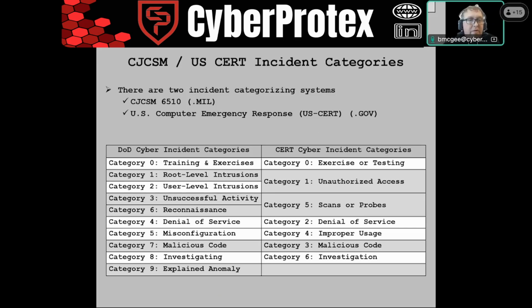and if you are prepared, you can detect and begin to analyze accordingly. Some of those that you see here are different types of categorization systems. One, on the left-hand side, is the DoD cyber incident category. So this is anything dealing with the .mil, and then here is the CERT, computer emergency response, and how to do that specifically. So usually we don't see either one of these categorically on the exam. This is just more for your own personal enrichment.